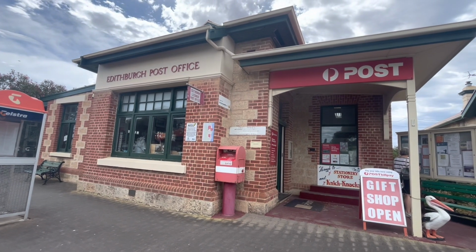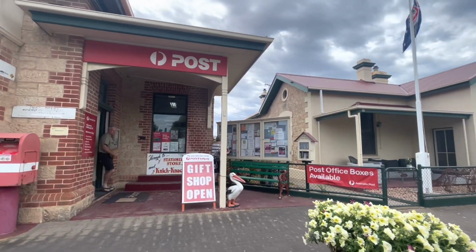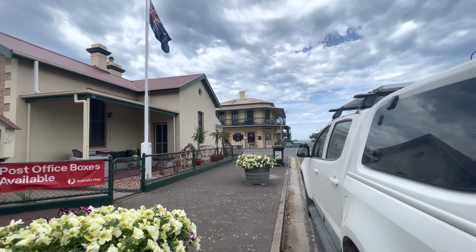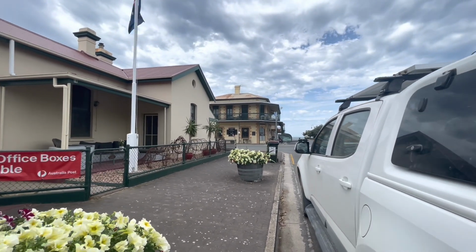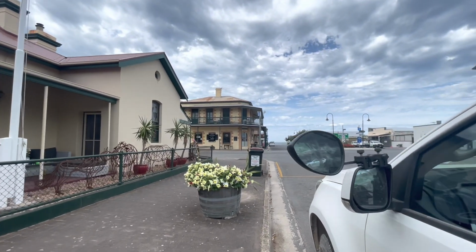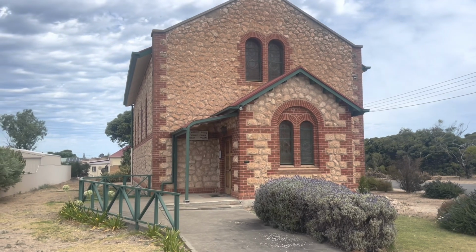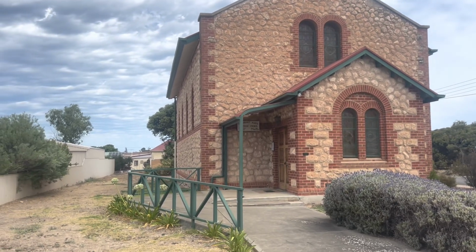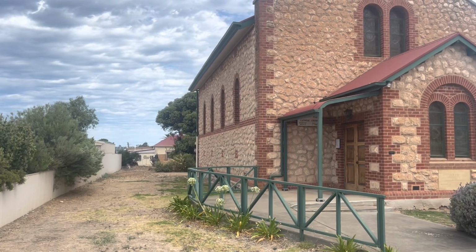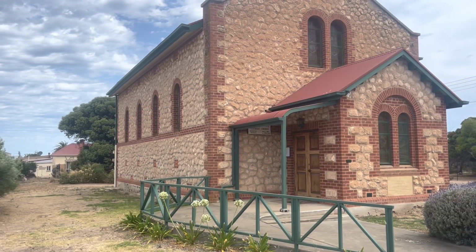Then we just had a little drive around town, checked out a little book swap at the post office, and checked out some of the old buildings in Edithburgh itself. We had to stop and take this beauty's photo. I just love how they mix the bricks with the stone in South Australia. The buildings are very lovely.